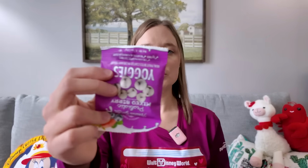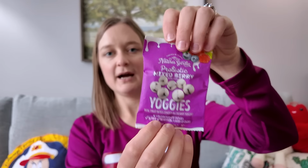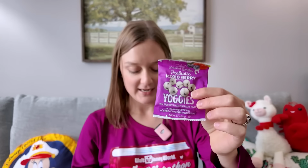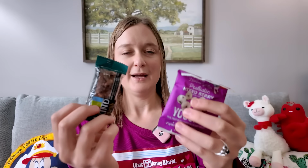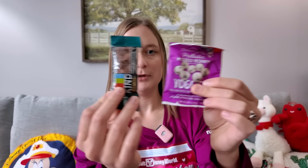But what I love having are prepackaged snacks like Cheez-Its, Goldfish. These are Yogi yogurt bites that are nice to have in the morning. I have brought these into the parks, but the thing that you have to watch out for is any item melting. Like you've seen, our granola bar here melts a little bit. So that's why it's nice having them pre-packaged. So that way, if they do melt or anything happens to them, they're already packaged.